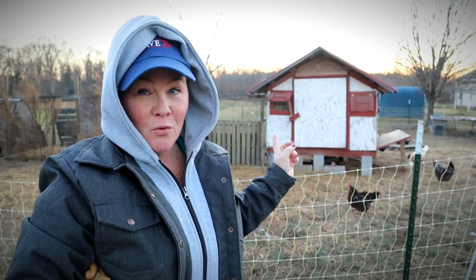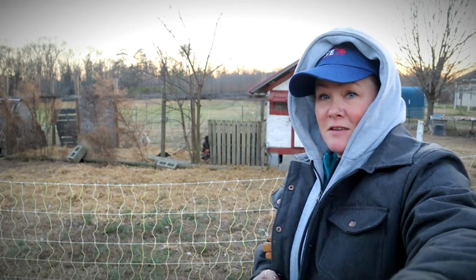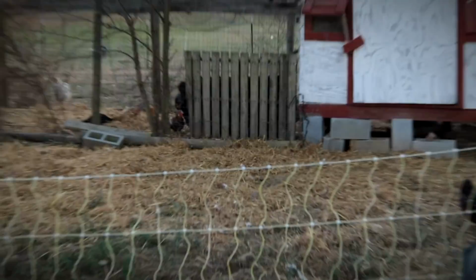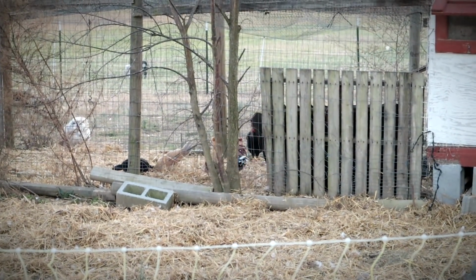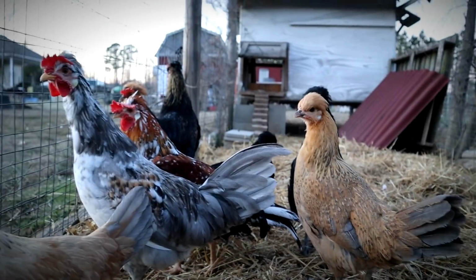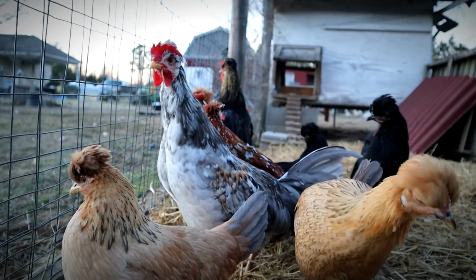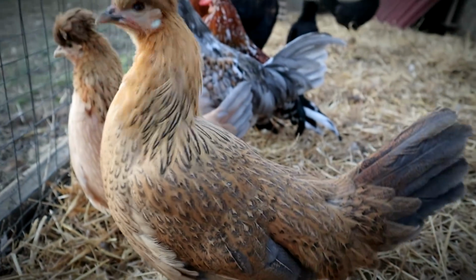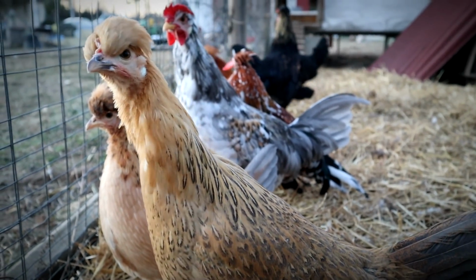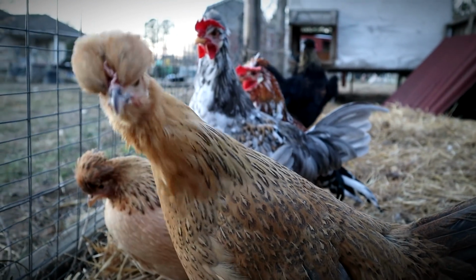Today, this morning, we opened up the little door and we gave them access to the run that is attached to it. And I don't know if you can see them back there, but they are really enjoying having space to stretch their wings, and they're just flying the whole length of the run, and they are just loving it. They've got space to scratch and do the things that chickens love to do.